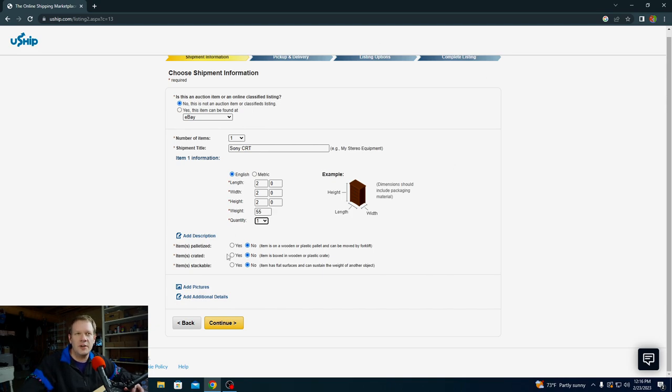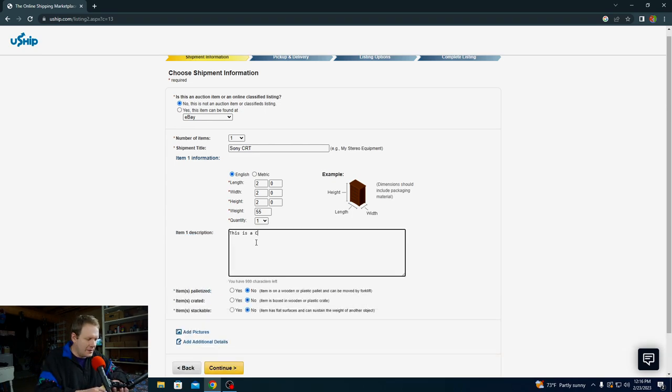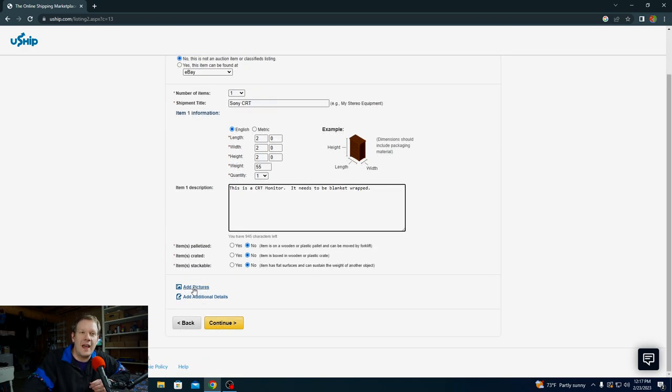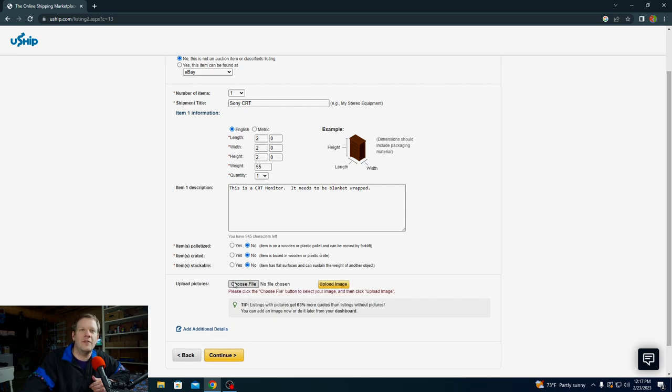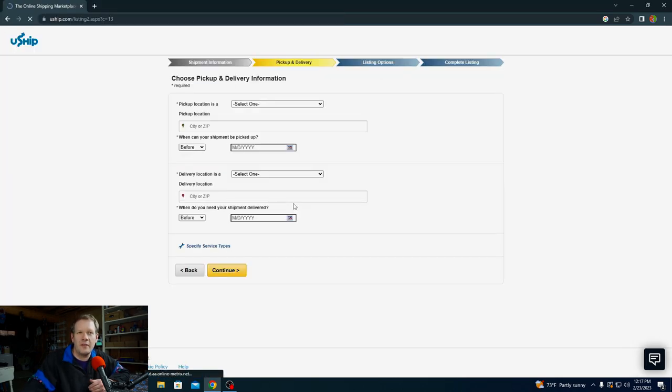Under the descriptions, you could put no, the item is not palletized, it's not crated, it is not stackable, and add a description, a CRT monitor. Okay. And then you can even add a picture. So if you have a picture available, let's see if we can find an old picture. Well, I don't have a file for a picture, but if you have a picture of your CRT, you can definitely load it in there.